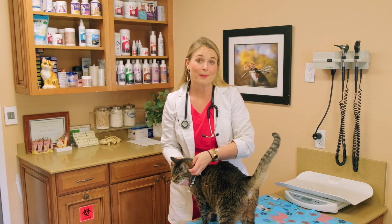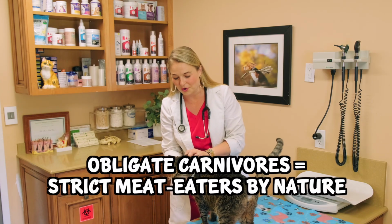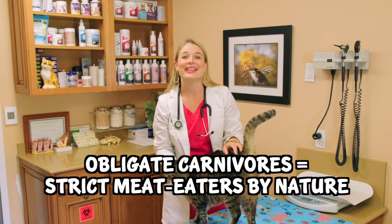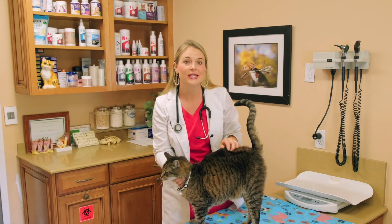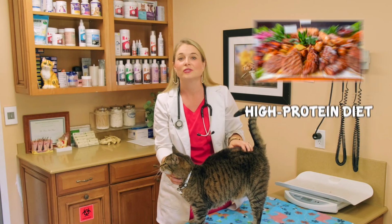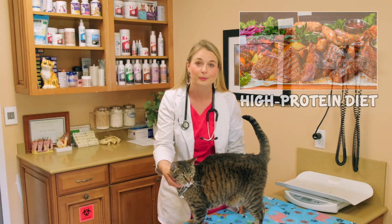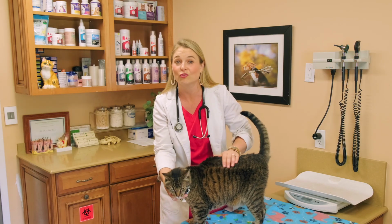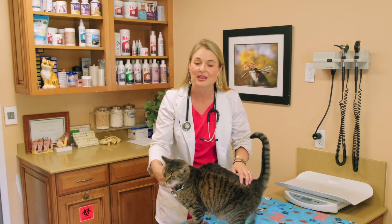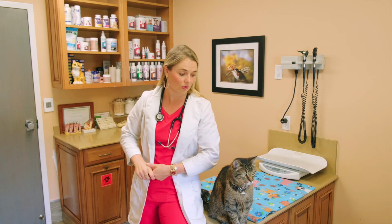And we have to remember that cats are obligate carnivores. Oh, Gordo is purring right now. And that means that they eat mostly meat, which is mostly protein, a higher protein diet. So to get them into remission, you need to keep them as healthy as possible, which is going back to their instinctual diet of what they eat in the wild to stay healthy. So number one, right, Gordo? We gotta keep our glucose low.